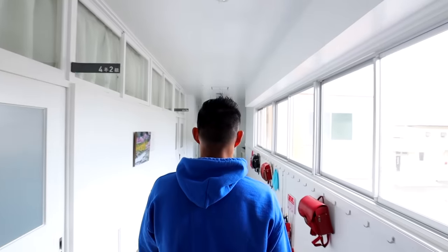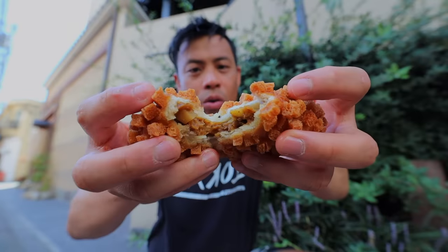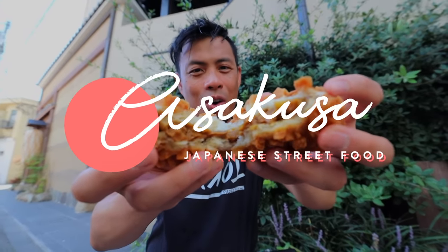These are my new secret Japanese street food spots in Asakusa. So I'm back in Tokyo's Asakusa area to take you on a street food tour of all my favorite places and secret spots that I've never shared with anyone before.